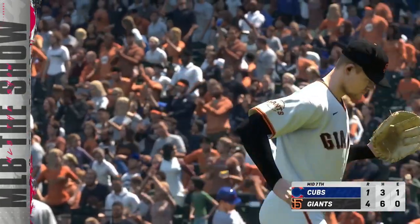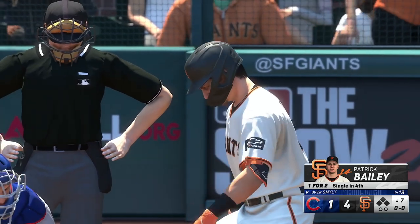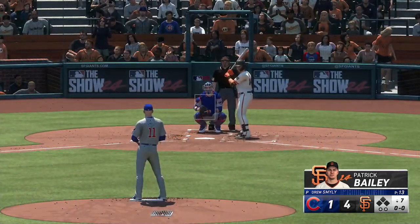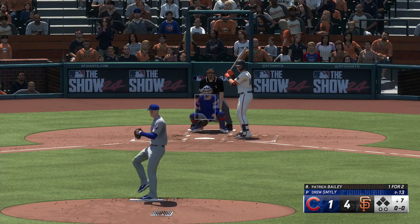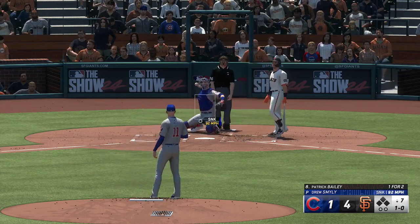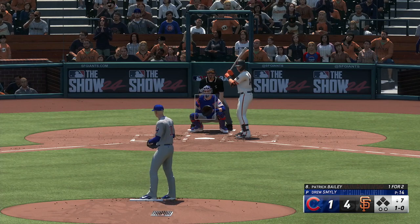Ladies and gentlemen, and we're back. And now the switch hitting catcher, Patrick Bailey. The wind and the pitch. Just missed. Smiley, a 6-2 southpaw. He throws a curveball, a sinker, and occasionally uses a cutter.